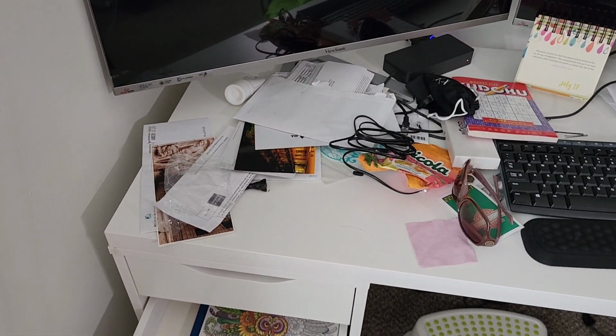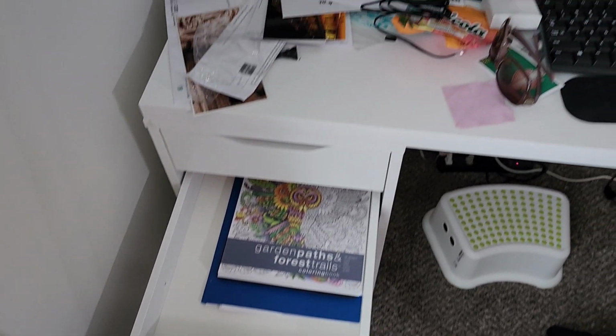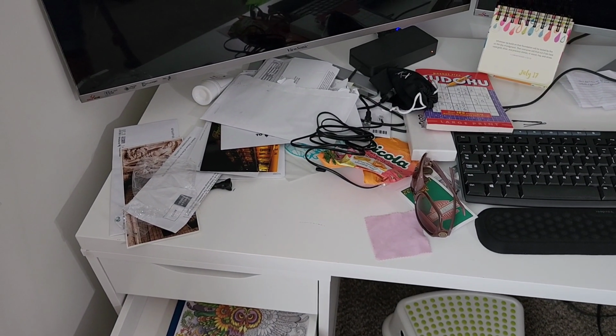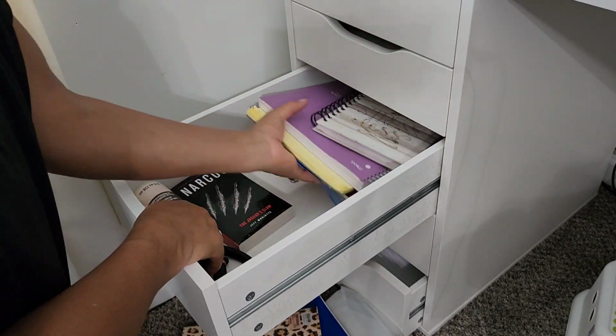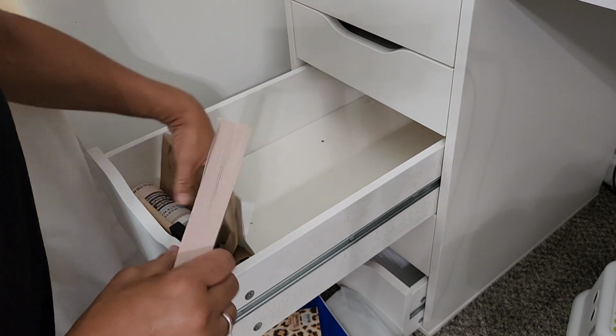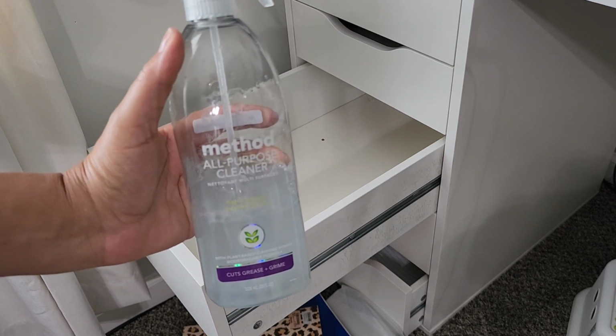And the pile is getting bigger. Here's what this drawer looks like. Ask me why I didn't do this a long time ago, and I'll tell you, I didn't feel like it. If there's something that I don't enjoy doing or I really don't want to do, I will procrastinate. Let me know if you're a procrastinator. I'm just cleaning this out with my magic concoction.